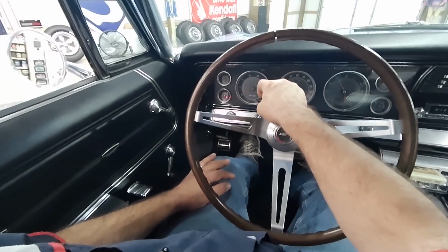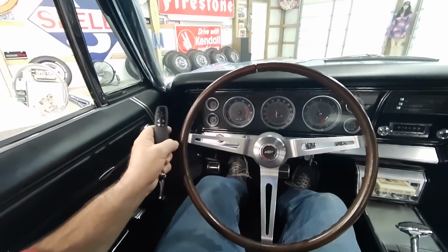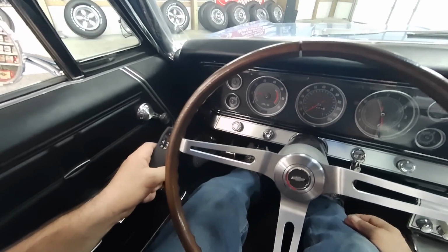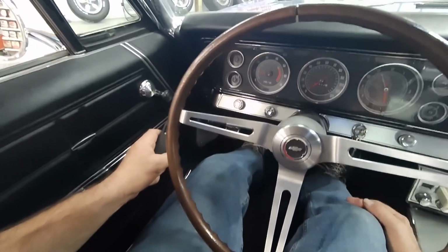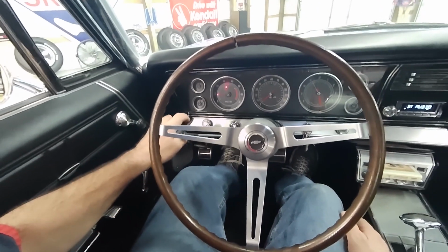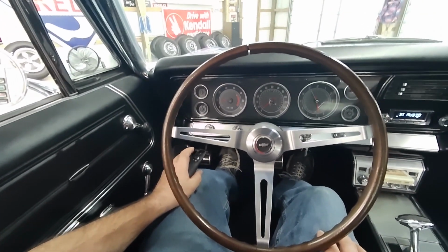And right below that is the oil pressure gauge. I will go ahead and start the engine and hopefully you'll see that hand sweep up. There it goes. Right at 12 o'clock. Hopefully you're able to see that right there. And while I'm at it, right here next to it is the tachometer, and it works great.